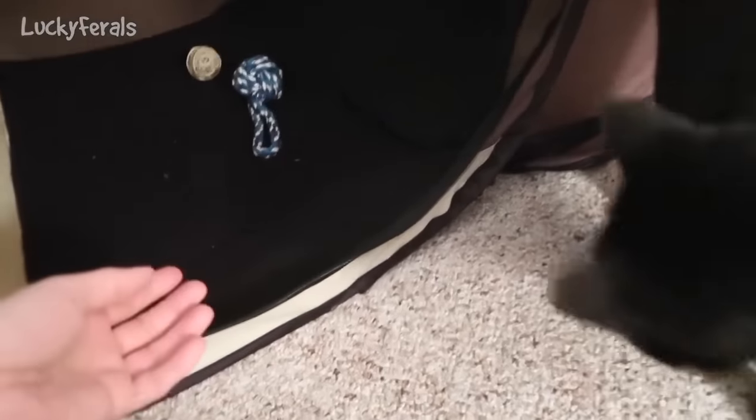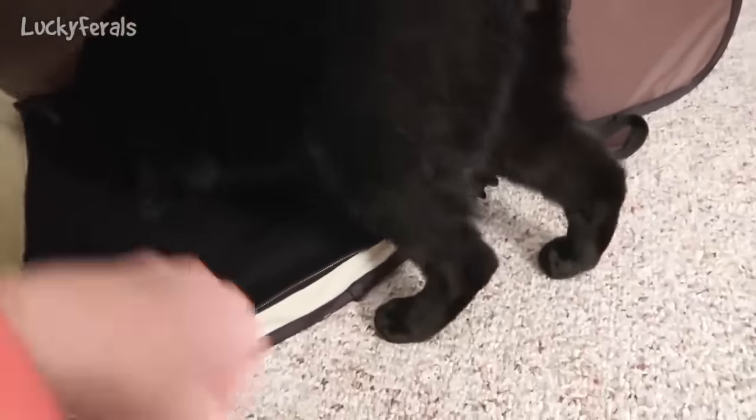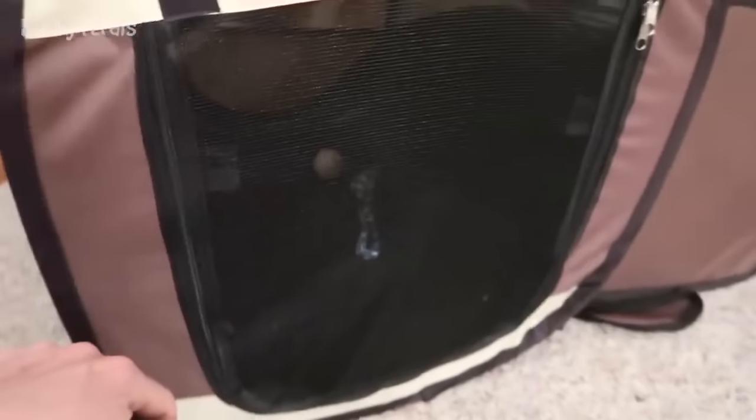Actually, you know what? If I could get Boo back into that collapsible crate again today, that would be awesome. I don't know if he wants to go in there since he was in there yesterday. Go ahead, Boo. You could go in there. Come on. Here. Get your treats. Here's another one. Boo's a very smart cat, and oh, okay. Okay, that was easy. So Boo's in there.